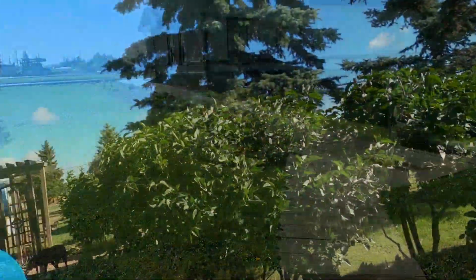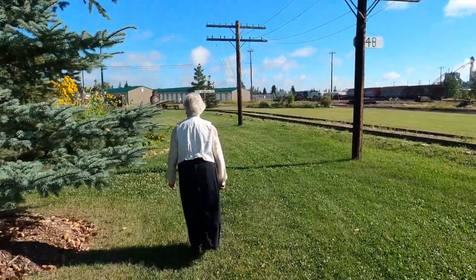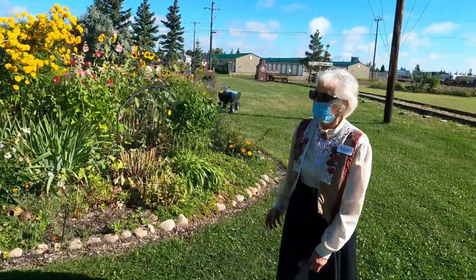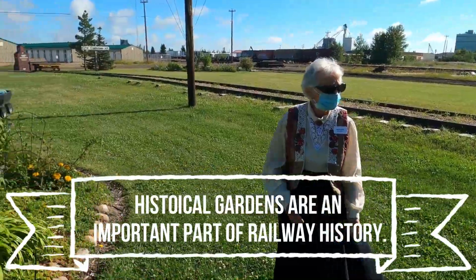So we're here with Glennis Smith. She's going to give us a tour of the Camrose railway station. Now you probably wonder why I'm starting with the gardens. But the gardens are something that's very special here. And gardens are very historic.